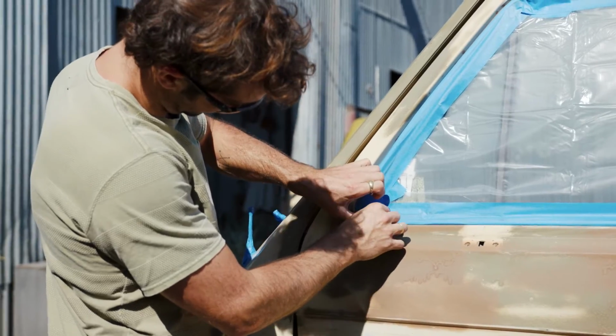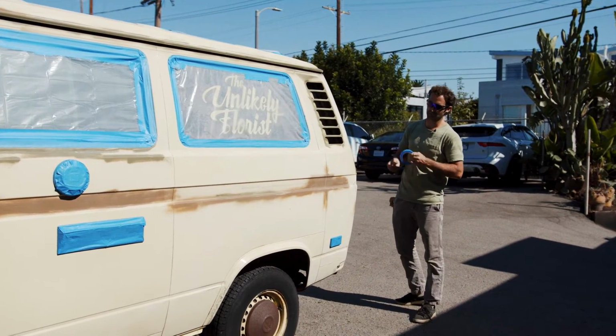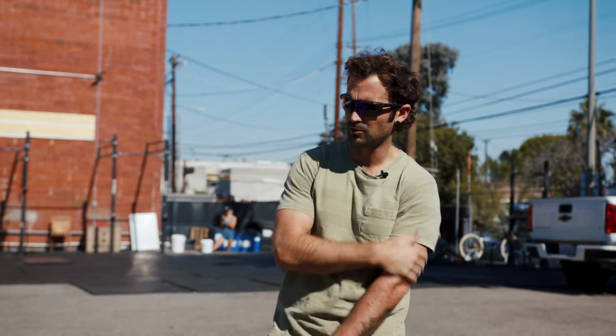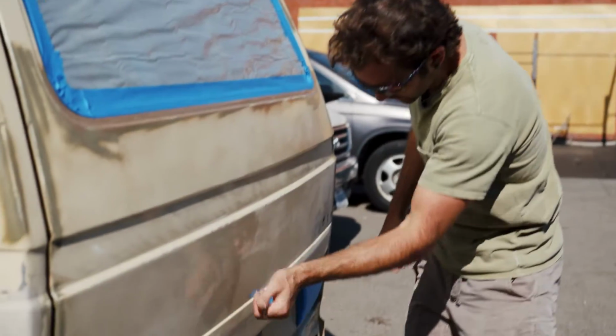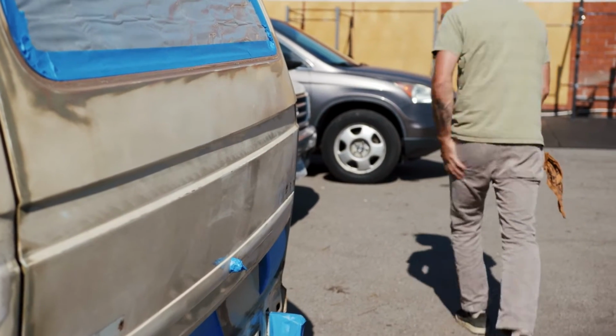That's a nice tape job. Oh, that paint job could only be so good if you did such a good tape job. Wipe this whole guy down, maybe even with a little bit of acetone or something just to take any grease off it. I sanded it so it's just a bit dusty. Actually, I'll tell you what, maybe I can just blow it down.